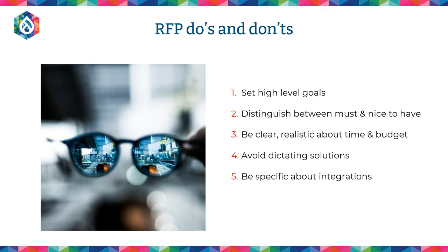So understanding what is the purpose of this project, helping the vendor understand what you are trying to achieve at a high level, what is this project? Sometimes in an RFP, perhaps you've read one, you might get to literally page 41 or 83 and still not know what this project is. So that's very important. Distinguishing between must-haves and nice-to-haves, very critical. We'll talk about that. And being clear and realistic about time and budget.